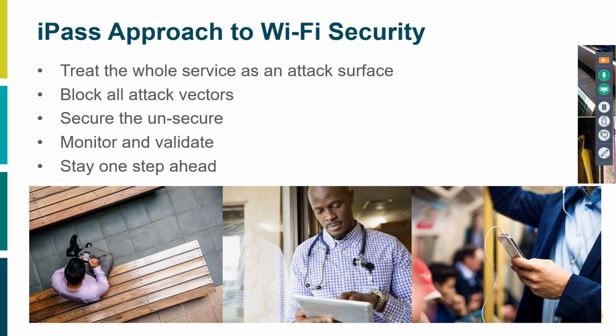Our approach is to treat the whole service as a complete attack surface. We assume users are in an insecure environment, and we take every possible measure to mitigate potential attacks. That means we're thinking about end-to-end security. Everything from the client side all the way through the access infrastructure and into our platform and back end, as well as integration with our suppliers' billing and authentication systems. We've hardened and analyzed each individual component in their service to block all possible attack vectors. The iPass platform continuously monitors and validates our global Wi-Fi footprint to ensure its authenticity.